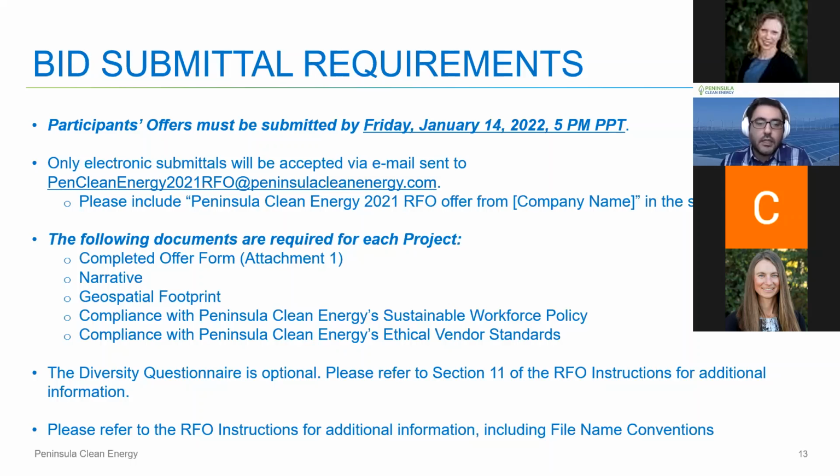There's also an optional form that you can submit with regards to a diversity questionnaire. And there is more information about this one in section 11 of the RFO instructions. And in terms of the file names and the file format required for these documents, you can refer to the RFO instructions.